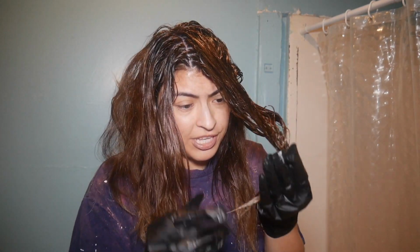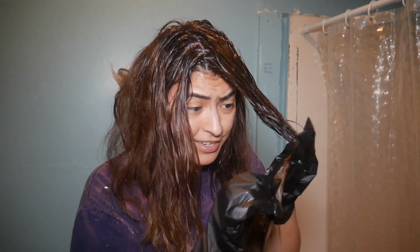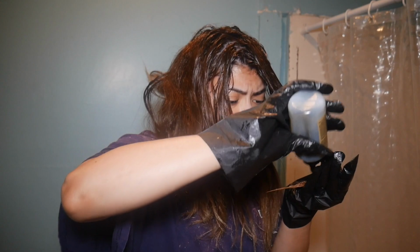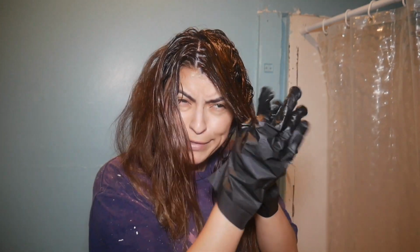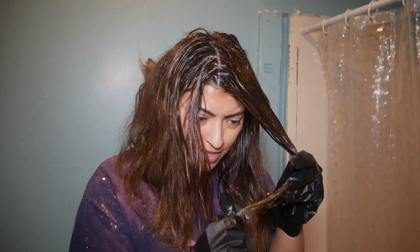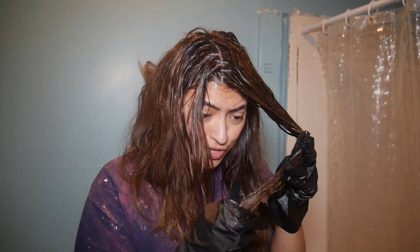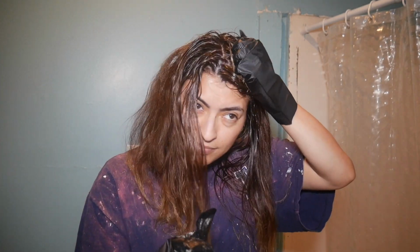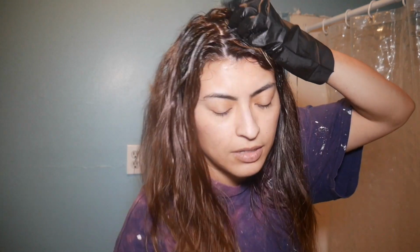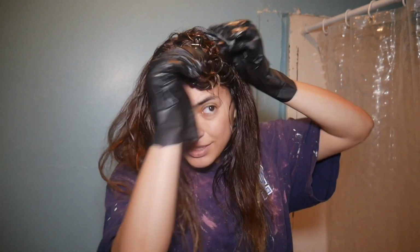And then always check your tips because you can tell, honestly, when your hair hasn't been dyed. Because you could tell your dry tips are super fried when they're dry, so when they're wet they obviously don't look like that, so you can see when it's not. And I'm just gonna start doing this slowly to kind of help me section off.